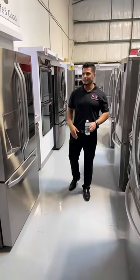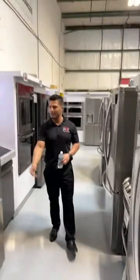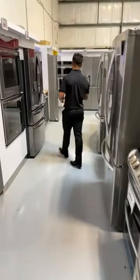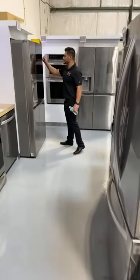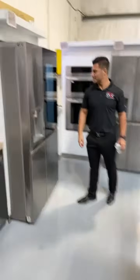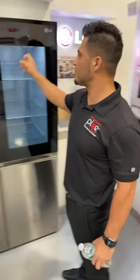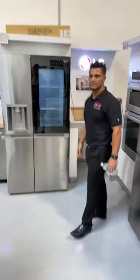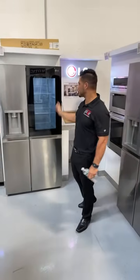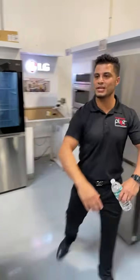Is that a knock window? It is the InstaView LG, but it's not on because we didn't power it on. But I actually got one plugged in down here. You do? Let's check it out. There's another one here showing the InstaView. This is one of my favorite refrigerators, definitely made my top picks on refrigerators. You got the InstaView feature. It turns on when you knock, and if you let it go for a few seconds, it turns off by itself as well. Whoa. But let me show you guys the view we have here.